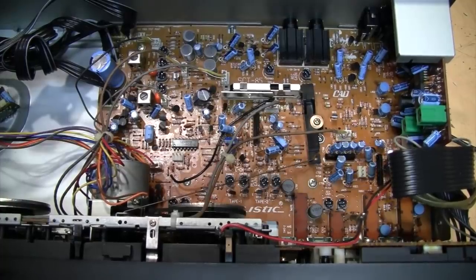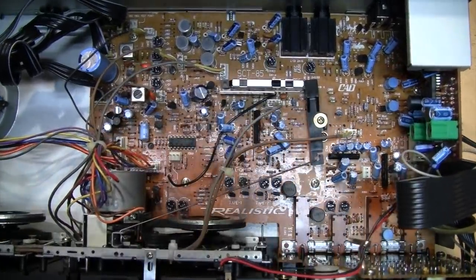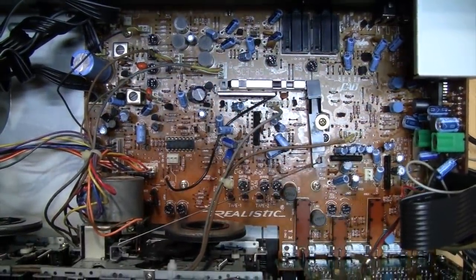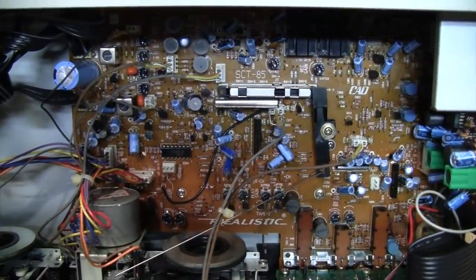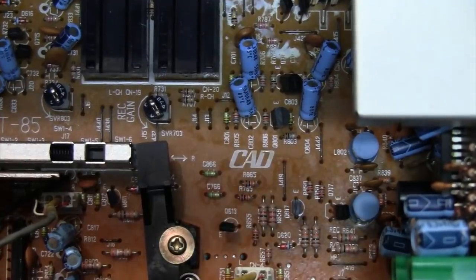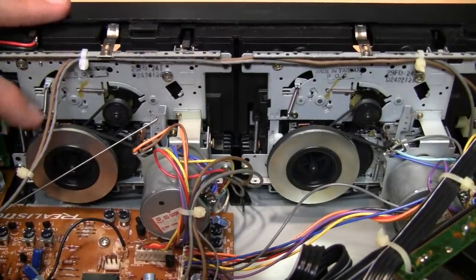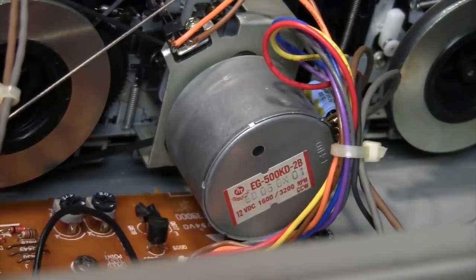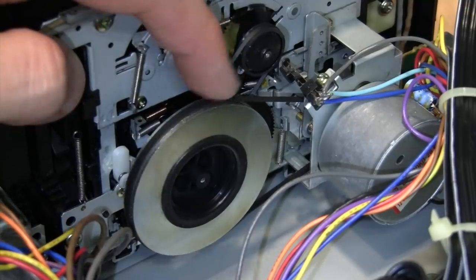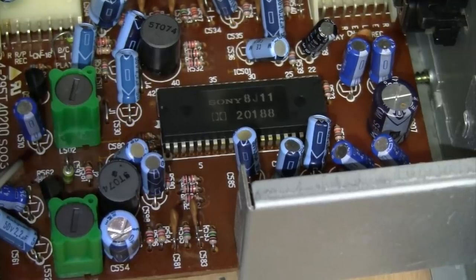I was wondering who actually manufactured this for Radio Shack, and unfortunately looking inside doesn't really give us any clues, because the circuit board says Realistic right on it, along with the model number SCT-85, and I don't know if this CAD means anything other than they used computer-aided design to create the layout of the circuit board. The mechanisms look like they are made by Tanashin, except the flywheels are quite a bit larger than what they're using these days, and the motors were made by Mabuchi. The belts are all original and still good. I did not need to replace any of them. And the Dolby noise reduction chip was made by Sony.